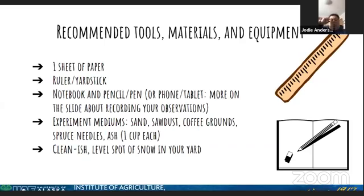Then you're going to want to find, as Anne says, a clean-ish spot of snow in your yard. You want it to be kind of level, which my snow is probably not as level as I'd like it to be, but we'll do with it what we can. We've had a lot of wind over the last week, and there's been a lot of silt blowing around in the air, so most of our snow isn't super white, pristine, clean snow. And as I look out the window right now, it's kind of snowing as it is, so this will be kind of fun to do outside.